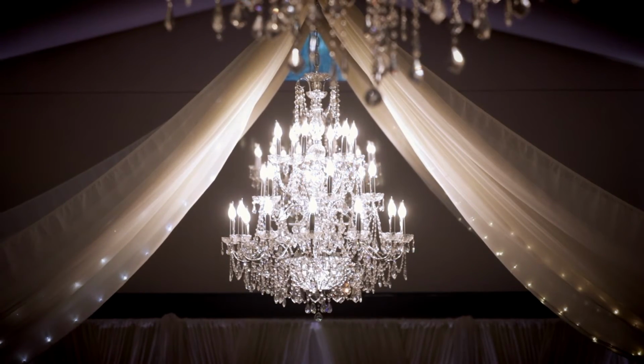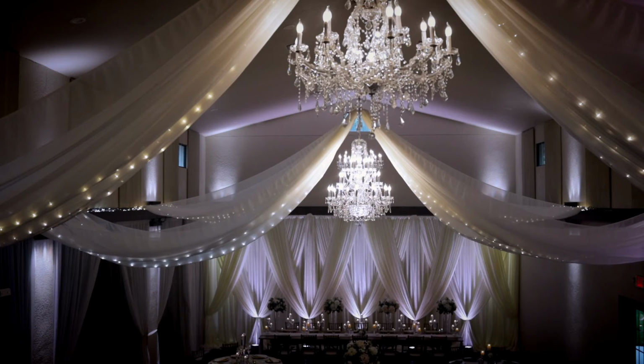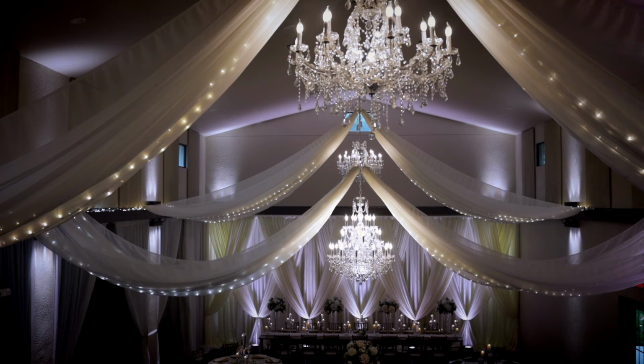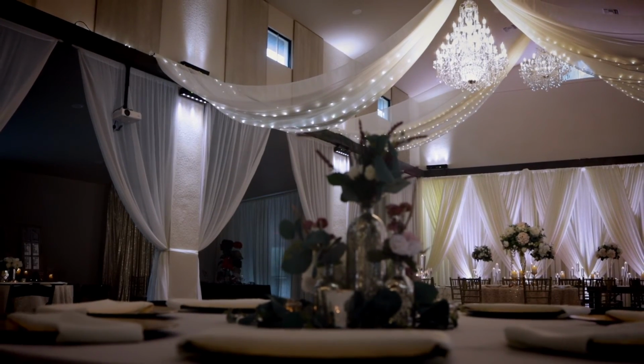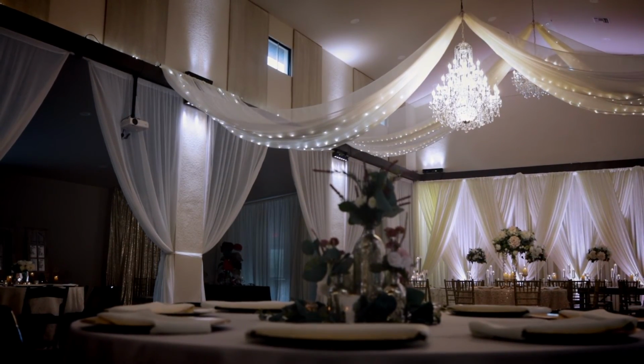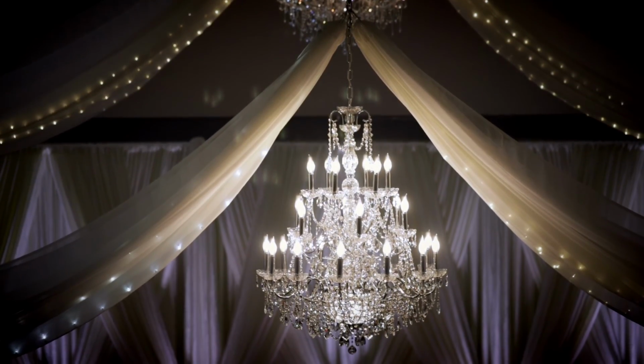As we wrap up our tour, I want to point out a favorite feature of our venue. We have the ability to drop the center stage chandelier. So as you're introduced into the reception, we will start your first dance as husband and wife, dim all the lights, and lower that center chandelier. It's the perfect romantic lighting for your first dance as husband and wife.